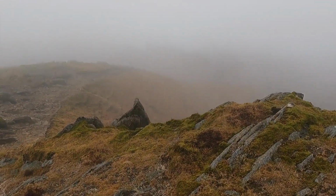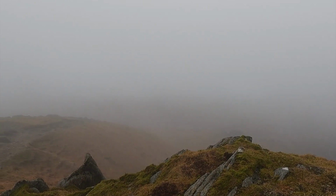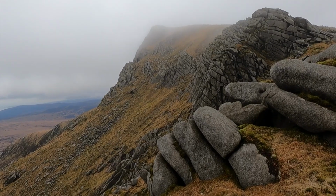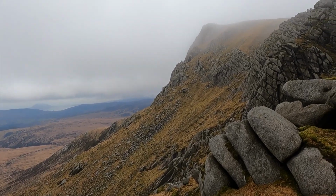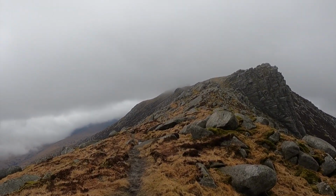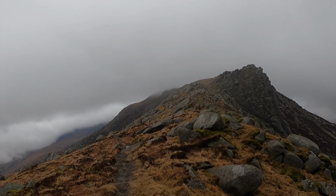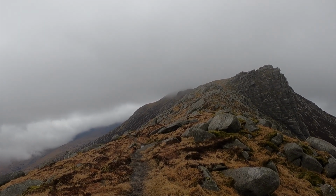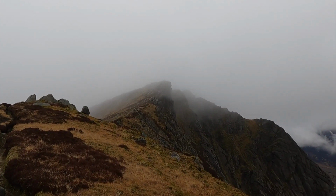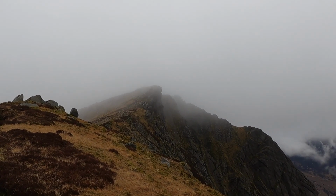We're just going to follow the ridge back down before we start climbing again, eventually up to the summit. So I'm at the bealach between that first top at 792 and Tarsuinn, which is over there in the clouds up at 825. I've probably got about 100 metres of climbing, I'd say. The clouds are just lifting slightly. I think the top's just over there beyond this outcrop that you can see.